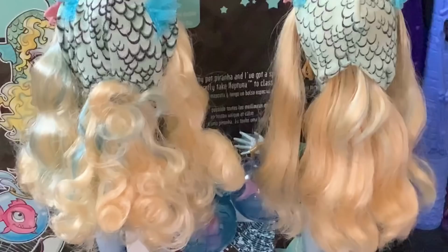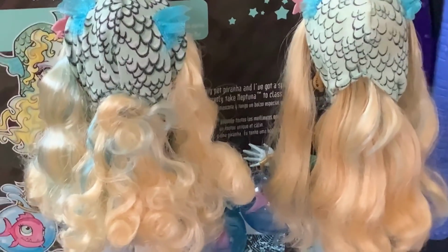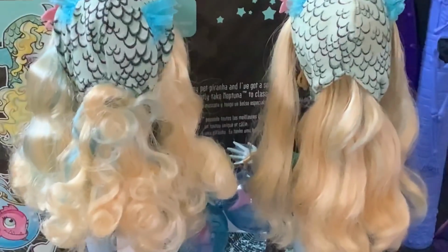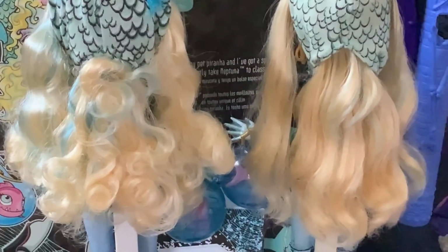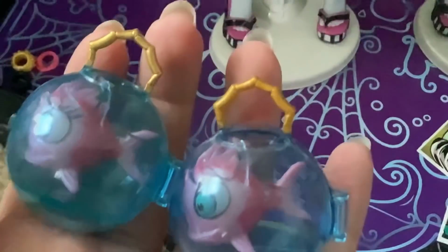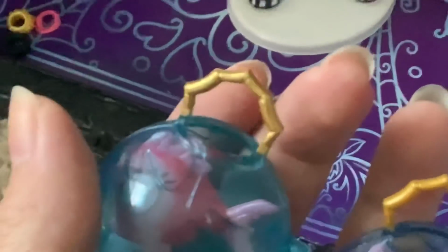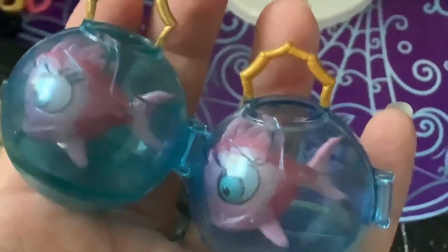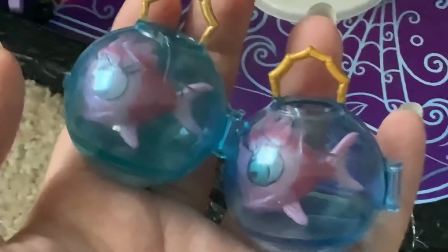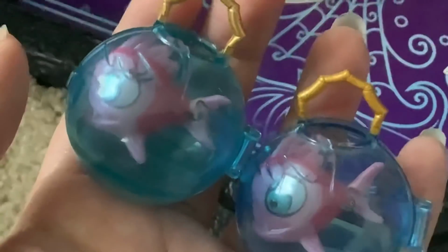The blue is just much more vibrant, that's what I'm trying to say, on the reproduction compared to the original. And once again, I don't know if this is just my doll, but that's something pretty easy to notice. There's honestly little to no difference between the purses, except for the color of gold. Once again, it's more yellowish here and more metallic gold here. This is the reproduction, this is the original. So, not much of a change. Neptuna even looks exactly the same.